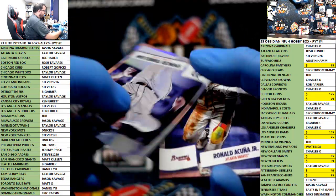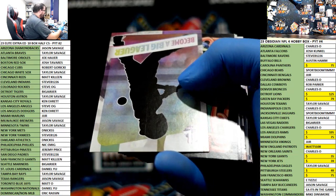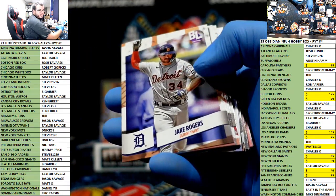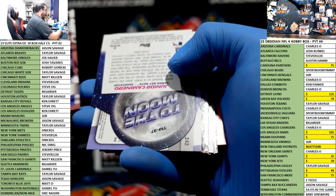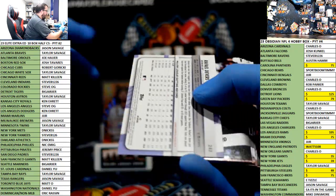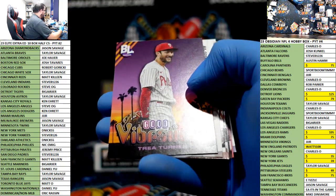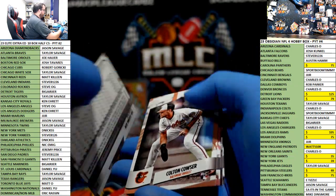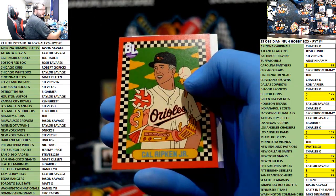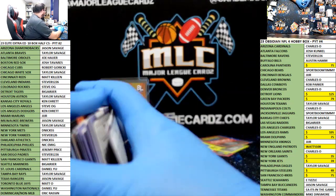Mascot. Torque. Did they not get the names of some of these? Become a big leaguer. Ricky Henderson. Eloy foil. Caminero to the moon. Devers foil. Kim Kowser, rookie. Iron Man, Kirby. All right, last box.